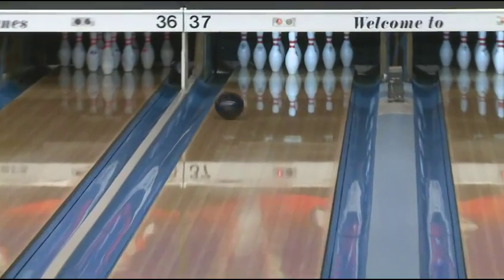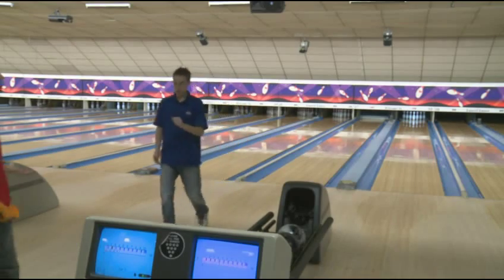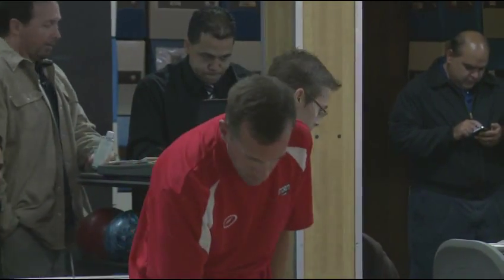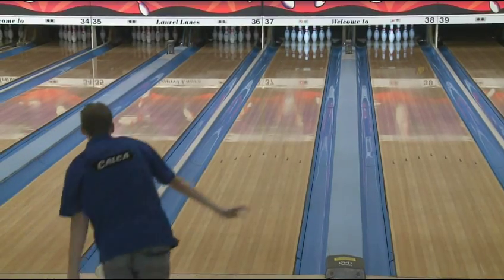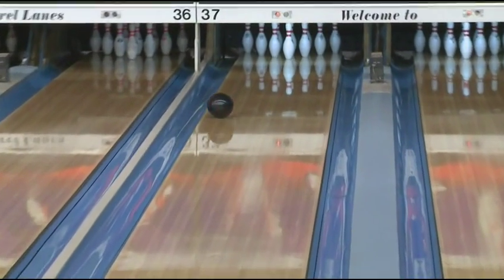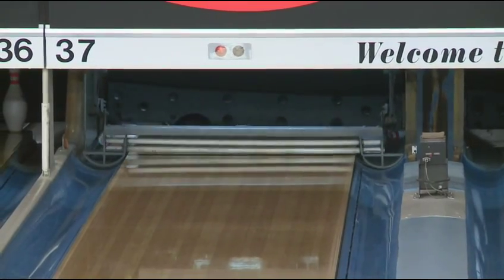4th frame. 4 straight. That's a wall banger right there. He actually came in light, and you saw the pins come flying off the side walls. Great break, great carry. He's got it all going right here. And he's not going as far to the outside as you expected, huh? No, he's a little bit straighter than I thought. He's finding the pocket flush, though.